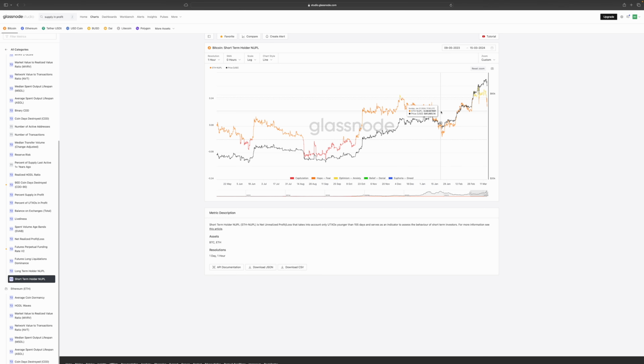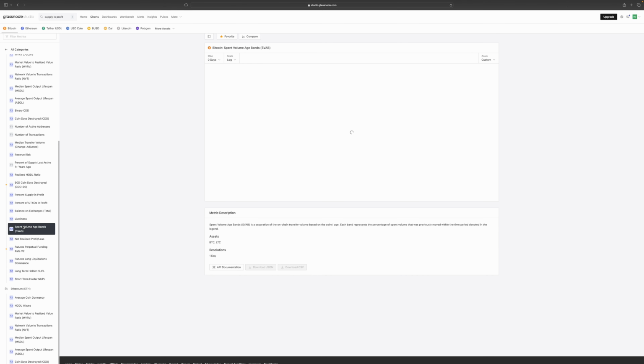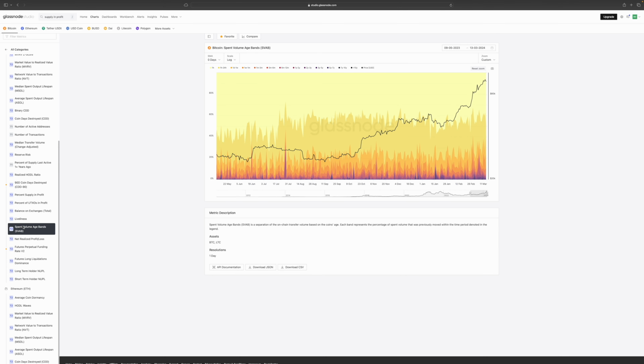So we're going to continue to build on this story, and we're going to look at our SVAB, Sierra Victor Alpha Bravo, spent volume age bands, to determine how old the Bitcoins that have been selling are. And this will help us confirm: are these the long-term hodlers or the short-term investors? Are these long-term investors or short-term investors that are doing a lot of the selling that we see here, the sell-off?